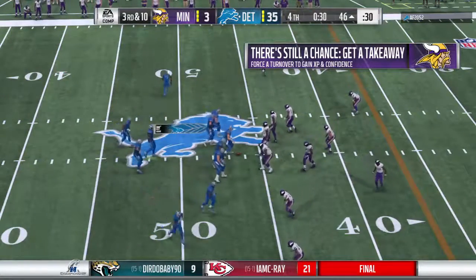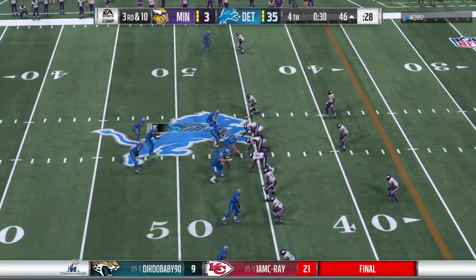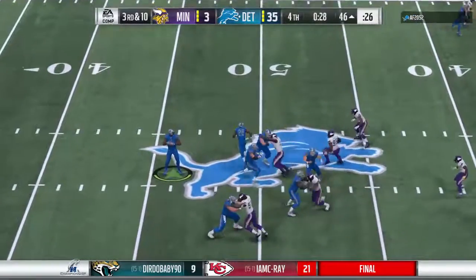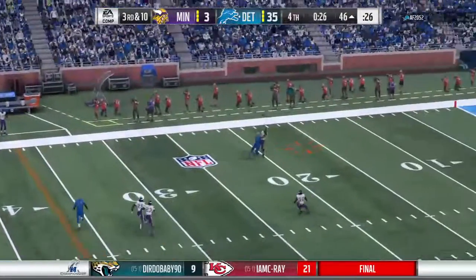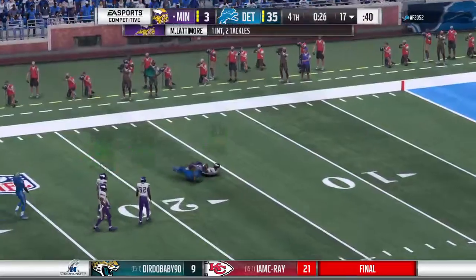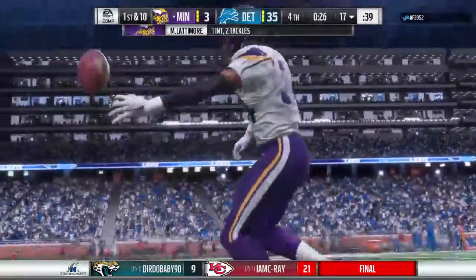The Lions on 3rd down. They've been good. 3 for 4 thus far. This is 3rd and 10. A 50-50 ball here, and it's intercepted. Picked off by Marshawn Lattimore.